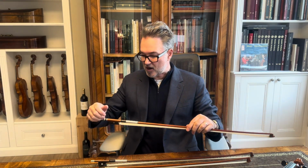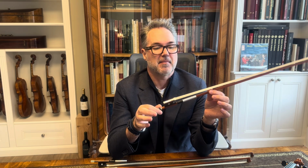Okay, bows. 3 bows here. I've got 2 old, 1 new. Start with the new. It's a viola bow by Victor Bernard. He's a maker based in Brussels. I hope he's in Brussels. Well, he's certainly Belgium.